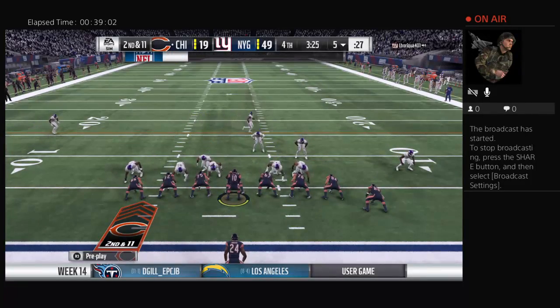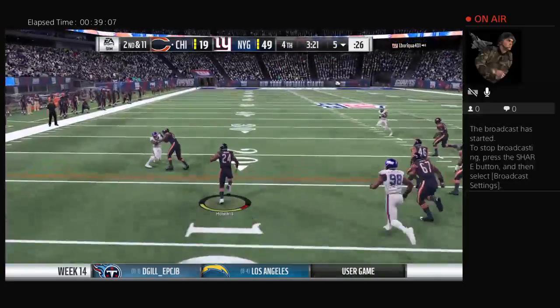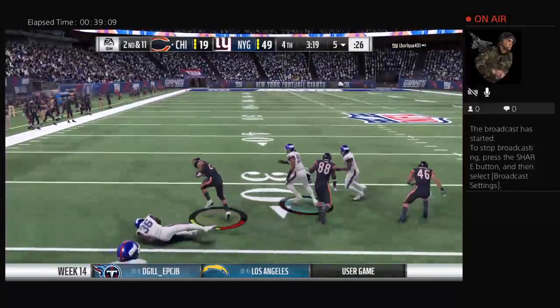All right, now look at 56. They go with Howard again. And some room to roam now. And running with power here.